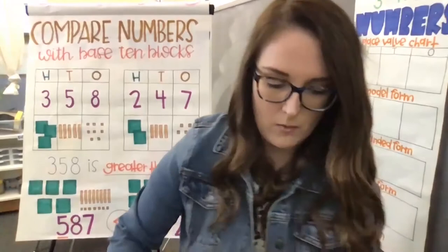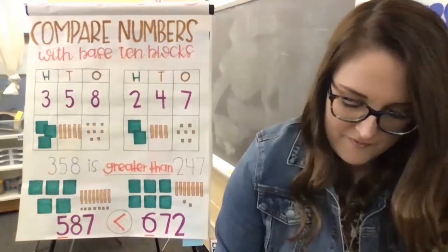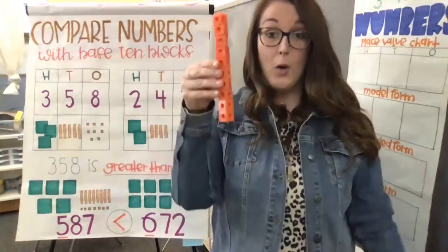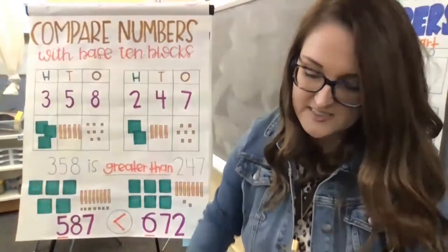Okay, so we're gonna sing our song. You ready? 1, 2, 3, 4, 5, 6, 7, 8, 9, 10, 10 ones makes 10. So we see here our 10 ones. Now we're able to scooch together and transform into a 10. And then 1, 2, 3, 4, 5, 6, 7, 8, 9, 10, 10 tens makes 100.